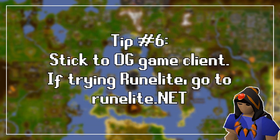Tip number 6. If you want to be more safe, you should stick to the original client provided by Jagex. If you like the game enough, you might know about other clients such as RuneLite. If you ever want to give it a try to enhance your experience, make sure to go to runelite.net, as it is the legitimate website.